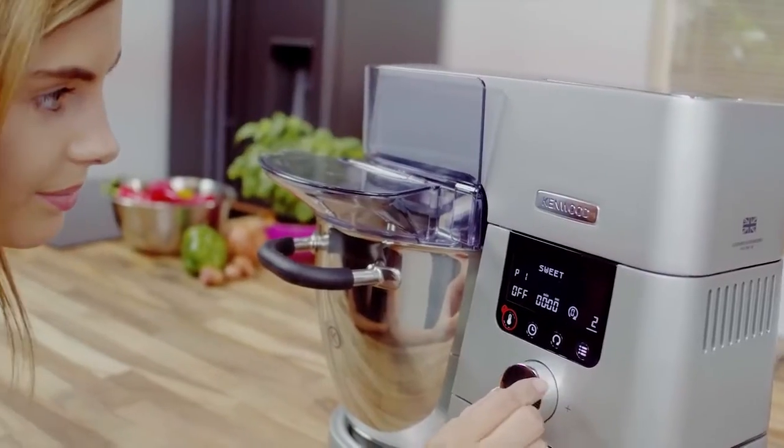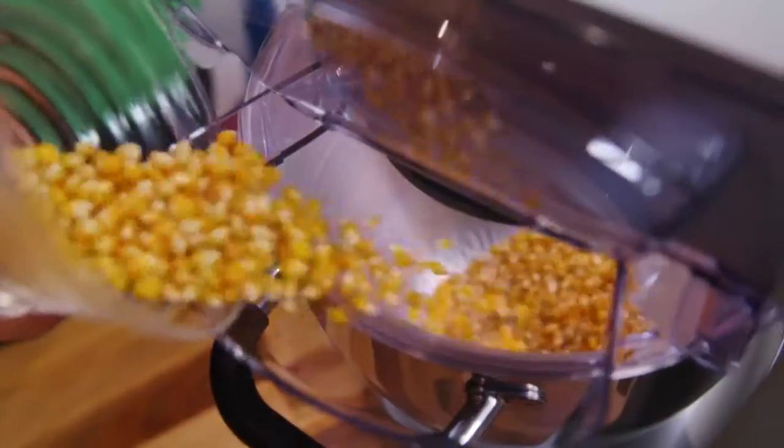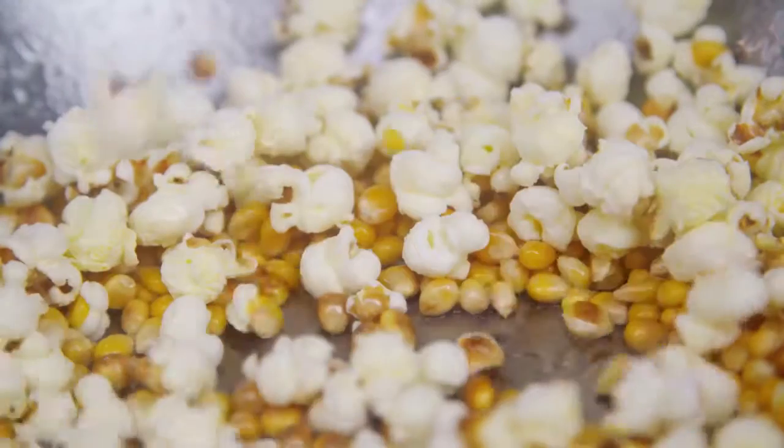Or in the sweet section, make delicious desserts, delicate sauces or fresh dough. And even impress the kids with your quick popcorn and pastries.